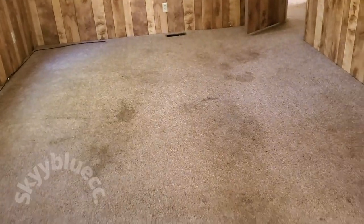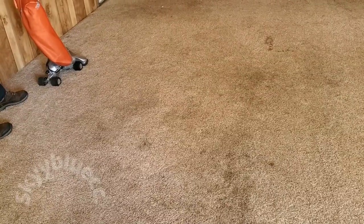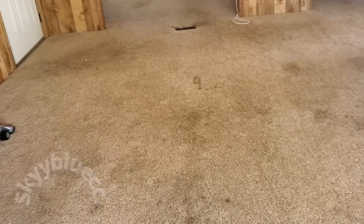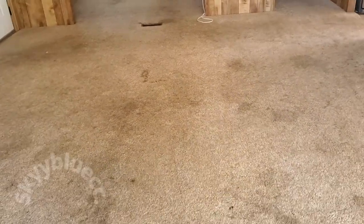So we have all the stains, all the traffic. All those stains here, those stains here, you can tell. People are moving in tomorrow. This job was scheduled for tomorrow, but things change, so we were able to come out earlier, the day before, to clean this carpet.